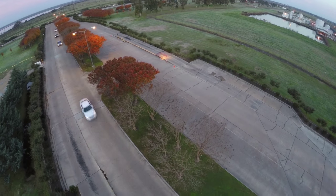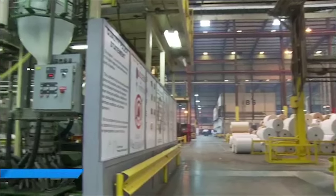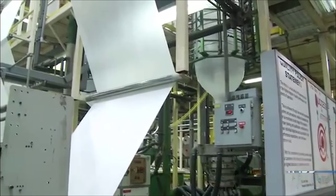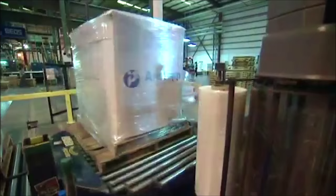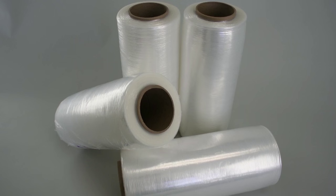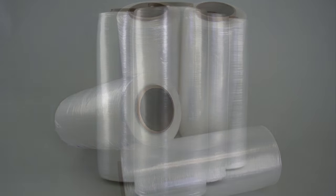Amtopp Stretch Film Division and our state-of-the-art automated and semi-automated technology takes advantage of the most current, highly engineered raw materials available for product consistency, quality, and performance, ensuring the most cost-effective unitization and load stabilization.